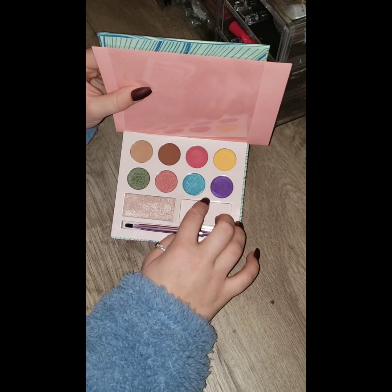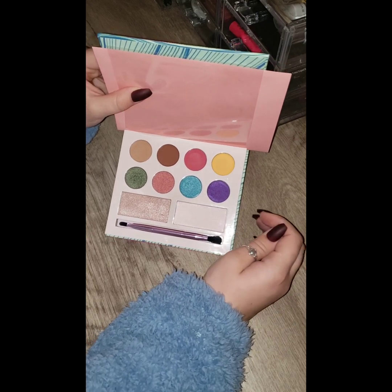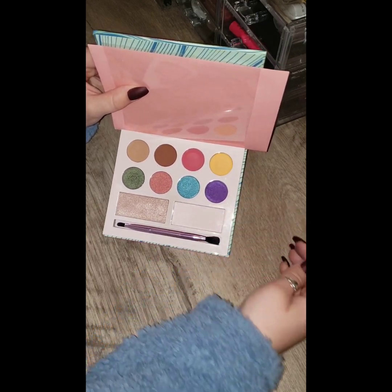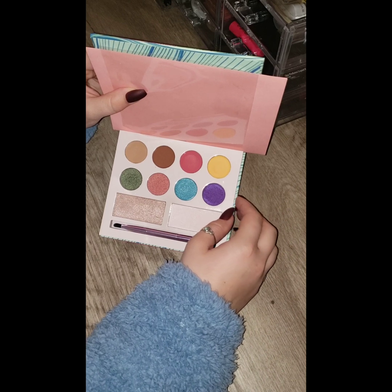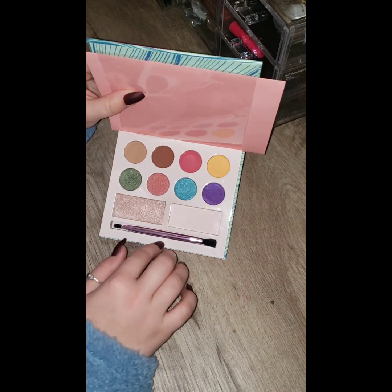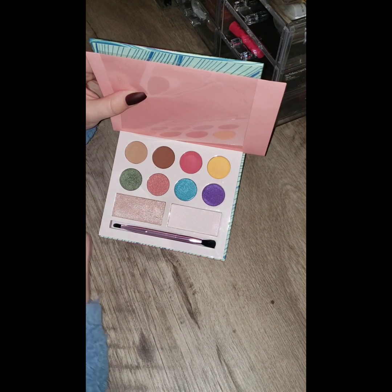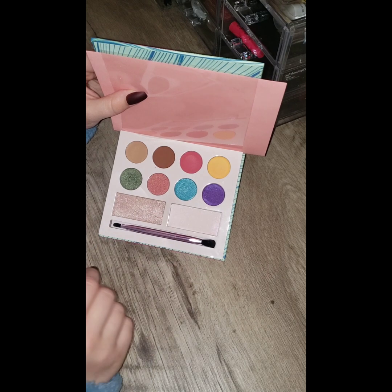But it's all about how you work with it and what you do with it, and just enjoying yourself while you're playing with it. But it's very simple. There's not a whole lot to it, but it's just a very fun palette to work with.